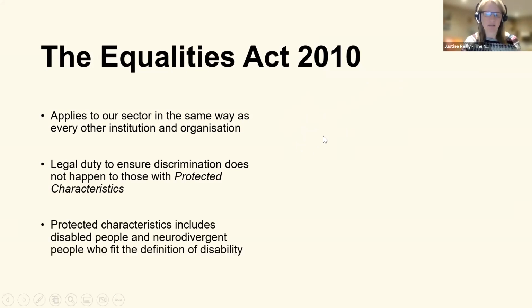And protected characteristics, which are written within the Equality Act, include disabled people and neurodivergent people who fit the definition of disability. So neurodivergent people aren't specifically mentioned within the Equality Act, but disabled people are, and neurodivergent people often either class themselves as disabled or would fit within that definition.